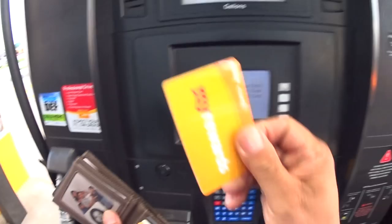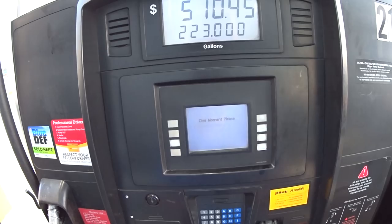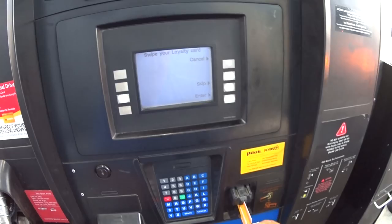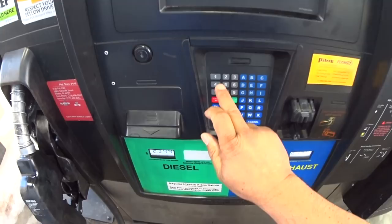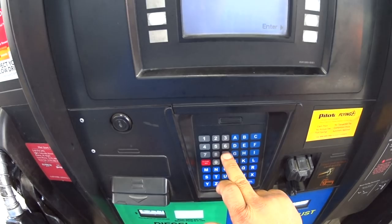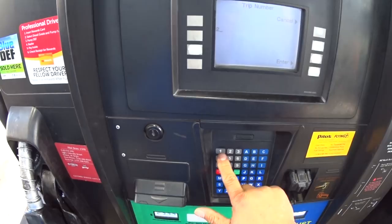Oh, by the way, as far as the Pilot fuel reward card, yeah, I got it replaced. I had a difficult time replacing it because I couldn't remember the phone number that I entered. Remember that, I just can't remember my wife's birthday. 793. Let's see, 221.